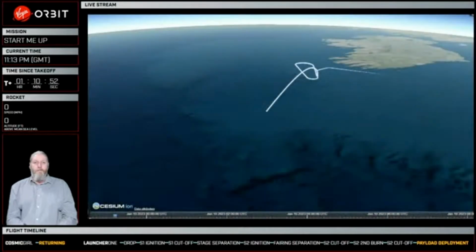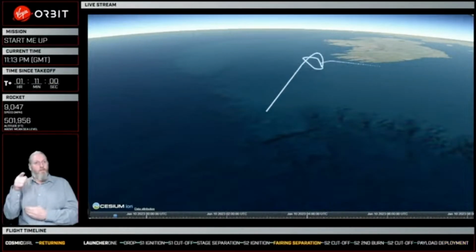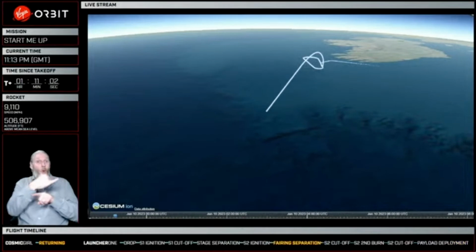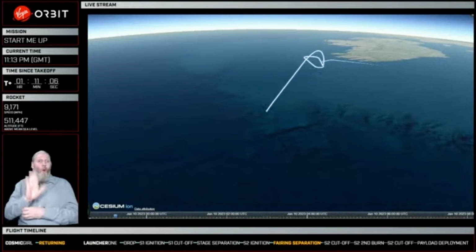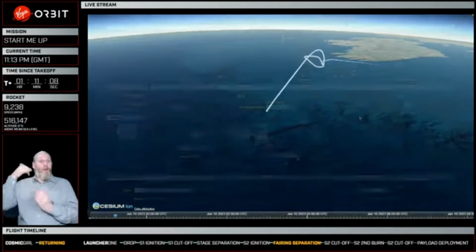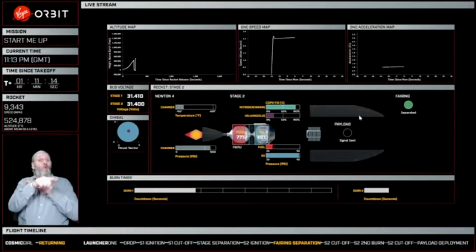Switching data source to the Newquay. Now, as you can see, the trajectory being shown on the screen is no longer of Cosmic Girl because she is on her way back to Spaceport Cornwall in the UK. The trajectory is now tracking LauncherOne as she makes her way down the Atlantic Ocean towards the Canary Islands.